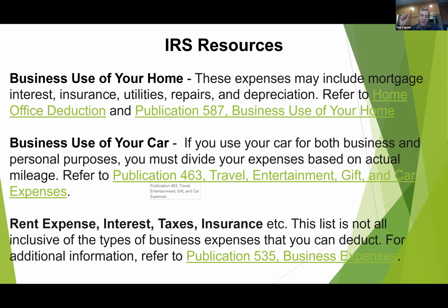There's also a quick method, and I forget if it's 500 square feet times $3 a square foot or 300 square feet times $5. But last I checked, it's the quick method, and you deduct $1,500 right away, and you don't mess with it anymore. But again, I'd encourage you to read 587 and see which method might best work for you. The car we referenced earlier, that's 463, and then a catch-all for a lot of other expenses that a real estate agent might encounter would be in publication 535.